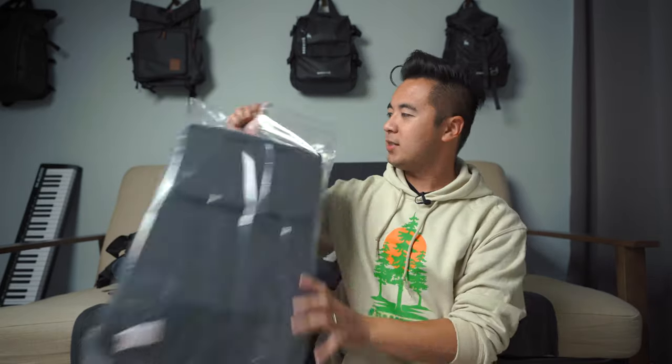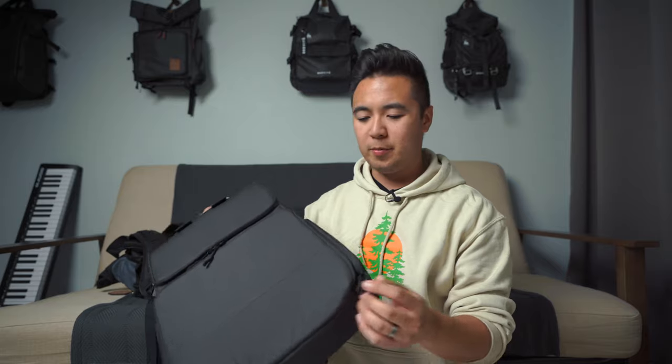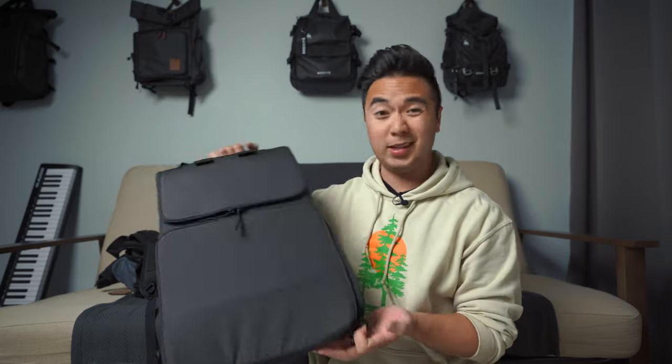Cool. All right, moving on to the Camera Cube Pro Plus. Here it is. You can actually probably use this as a backpack if you wanted to. You could probably attach straps from the Wandered duffel bag and use the D-rings to clip it together and actually use that as a backpack.